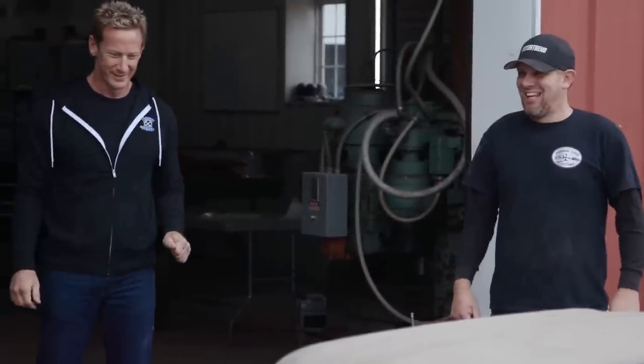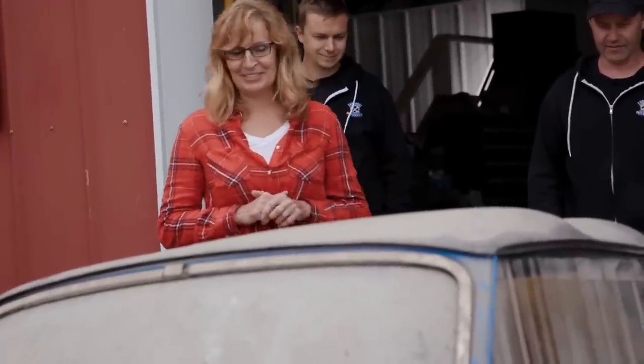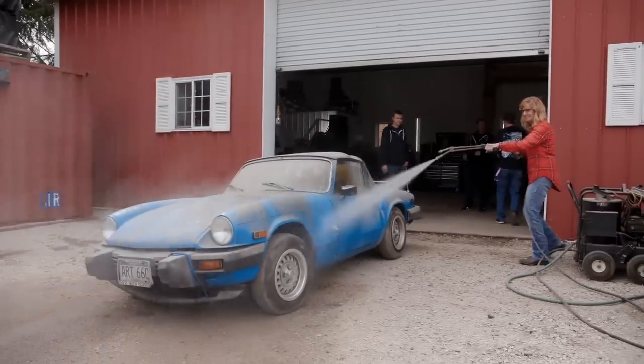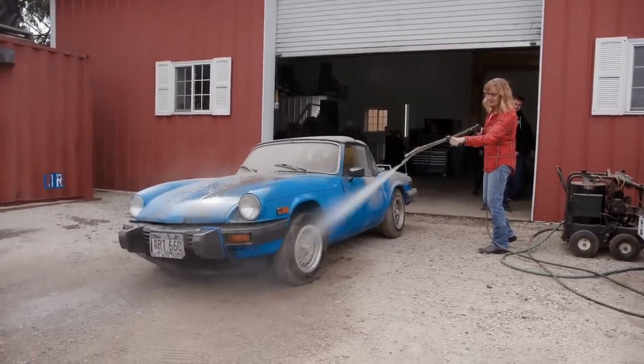Honestly, I can't wait to see it because this bad shade of dust is not doing it any favors, that's for sure. I got to pressure wash it and clean it, and it was so exciting to see that fabulous blue color come through all that dust. Yeah, right? Wow, look at that. Instant blue. It looks beautiful.